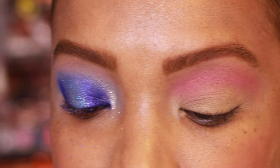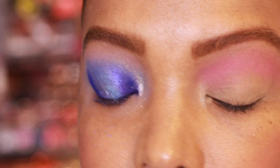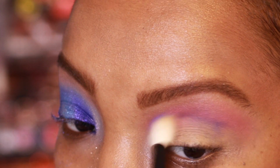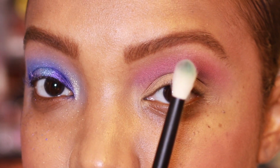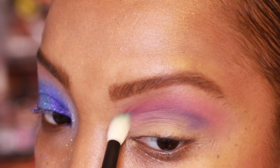I have that blend out, same brush. I'm going to go in with the matte shade called Fury, and I'm going to start blending that in the crease. Really changing brushes, going Rephr number 15 brush. I'm going to take that shade Fury. I want a tighter brush.